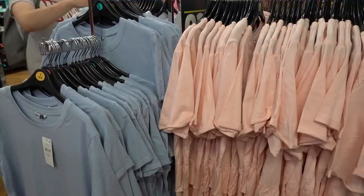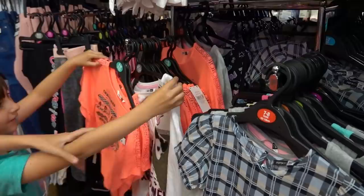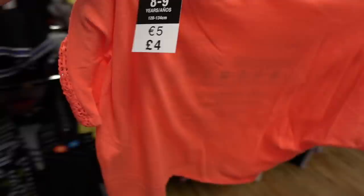Have you found something you like? Bella likes orange. 8 to 9, Bella. Whoa. Yeah, but this is the imposter. The imposter? Yes. Oh, because it's in with the others. Yes, it's the imposter. Bella, do you like it? Yes. Do you want this? Yeah. How much is it? Let's have a look. £4. So that's the first thing in our trolley.